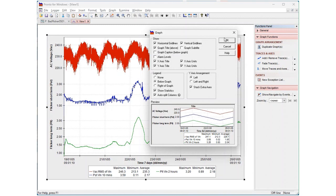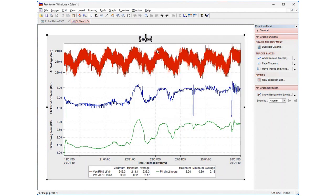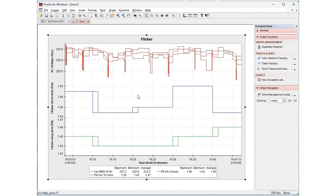We can add a title if we want, double click on there and type in whatever you'd like. I'll include flicker there. And that's a simple and easy graph to produce, of which you can then zoom in to the relevant detail if you want.